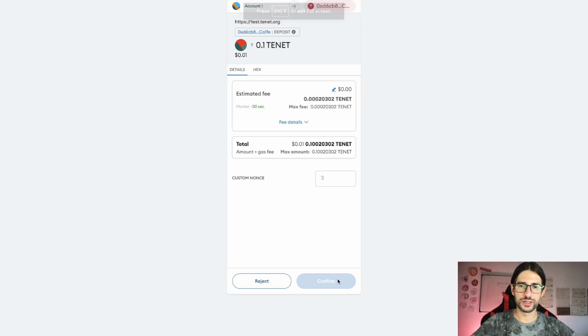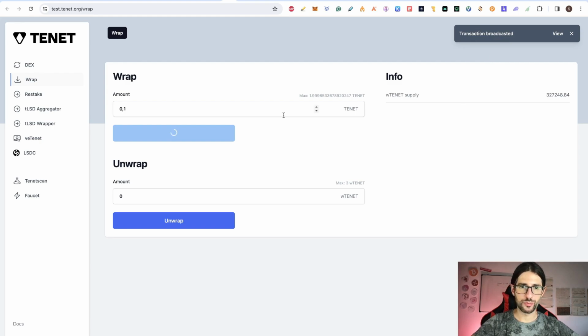You need to confirm the transaction and pay, of course, the gas fee on Tenet. The transaction is happening, so you need to wait 1-2 minutes, and you can see the transaction succeeded. Now you can see that you have a balance here of wrapped Tenet. You can unwrap if you want, so you can do the opposite and unwrap your Tenet. But for now, we keep the wrapped Tenet.